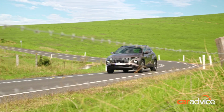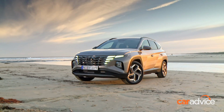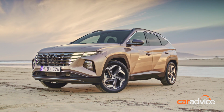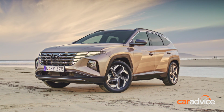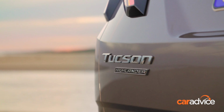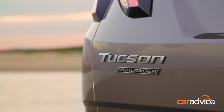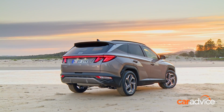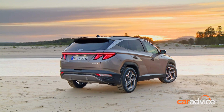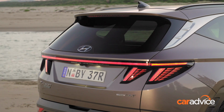The 2022 Hyundai Tucson starts from $34,500 before on-road costs, and that's for the base model 2-litre petrol engine called Tucson. Pretty simple, really. You step up to the Elite, and with the 2-litre petrol as tested here, it's $39,000 before on-road costs, while the range-topping Highlander, again with the 2-litre petrol engine, is $46,000 before on-road costs.